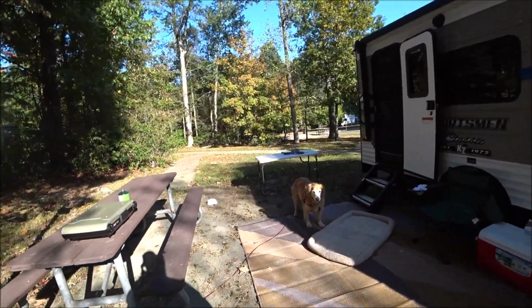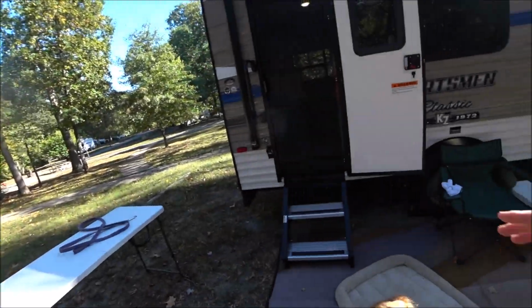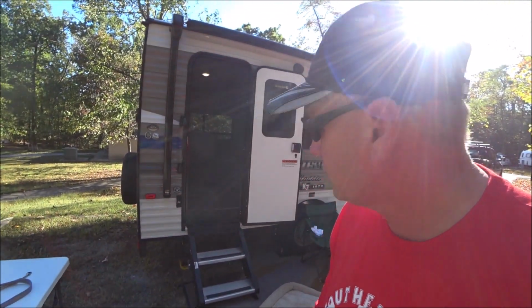Harley is getting ready for her walk. I have my stove out, my little table that I put the stove on. It was perfectly level side to side, so I didn't have to do anything to adjust it side to side. And of course front to back, I just set the lever and dropped those down.